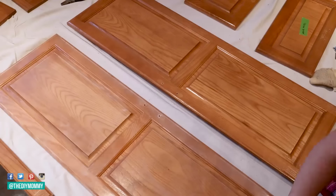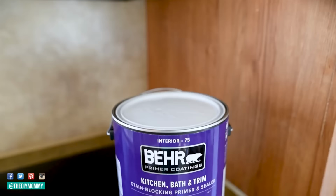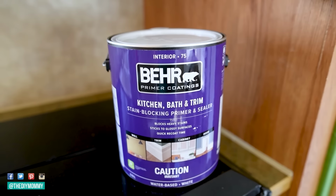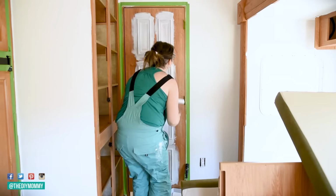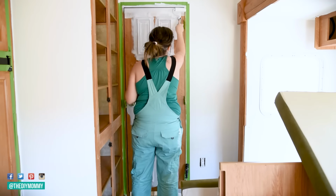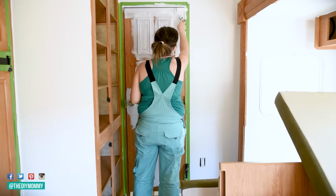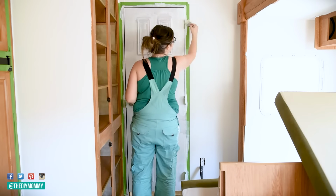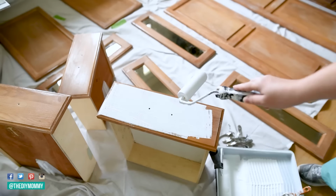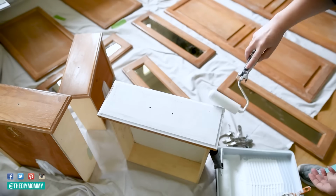I'm using Rust-Oleum Gloss Off, and I just wiped it onto the cabinetry and let it dry before I did the priming and painting. After sanding or liquid sanding, I'm using a primer. This one is also by Behr, and it's especially made for cabinetry, trim work, and that kind of thing. Really sticky. This is an essential step. This is what's going to help your paint stay on in the final stage. I'm just using a brush and a foam roller to get the look that I want. You could also use a sprayer if you want as well.